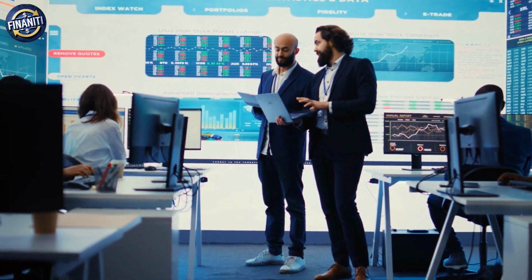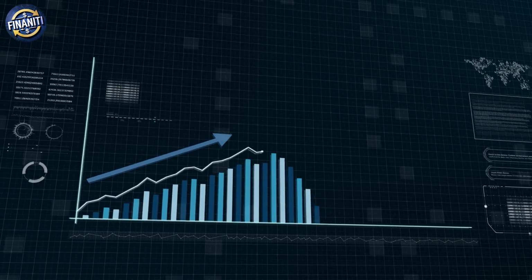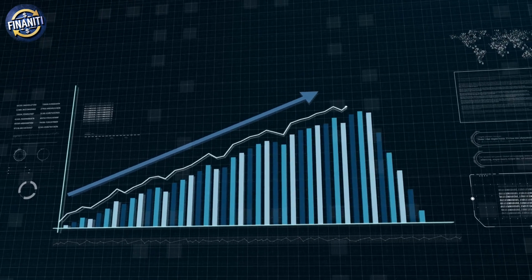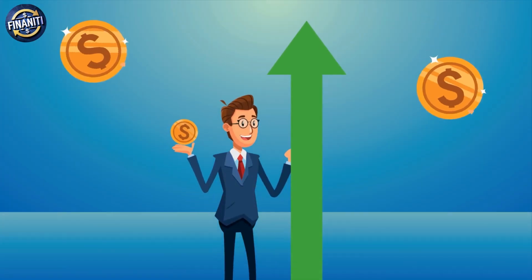This doesn't mean profits are down, it just means the earnings are split among more shares. Investors need to understand this to avoid panic. If the business keeps growing, EPS can rise again. Knowing how stock dividends affect EPS helps you see the bigger picture and make smarter investment choices.